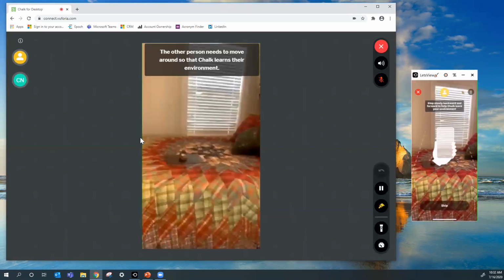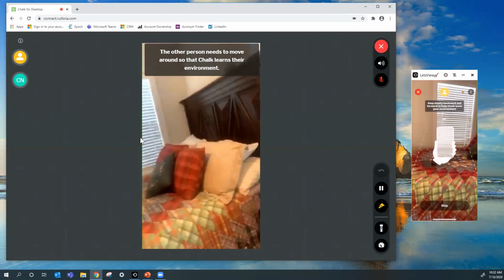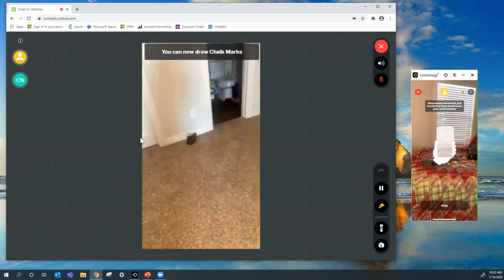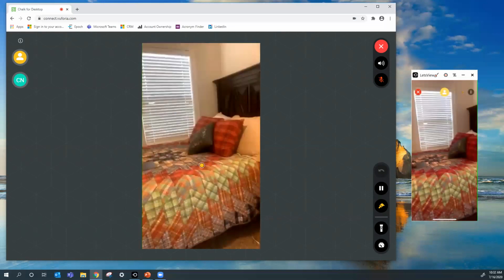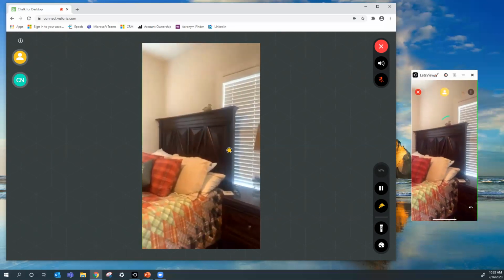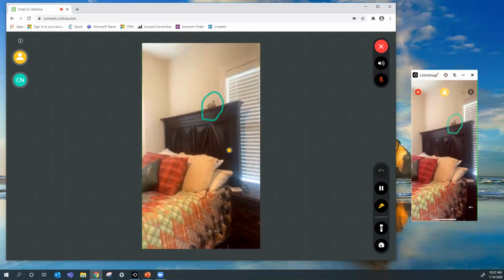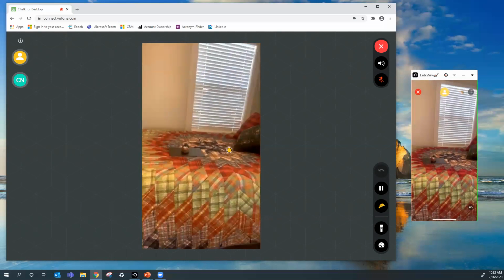So this is my bedroom. At the beginning of the call, you have to calibrate the space to allow for the annotations to work as intended. So I'm just going to walk you guys through how the annotations work. On my phone here, I'm going to draw a circle to highlight this decoy, and then I can go back and draw a circle on this one.